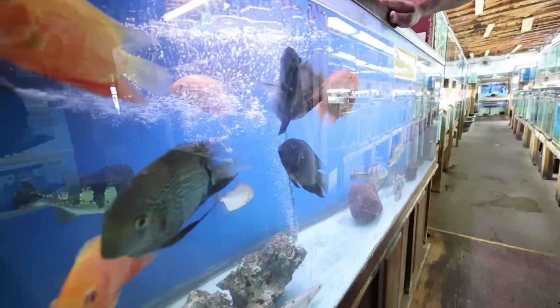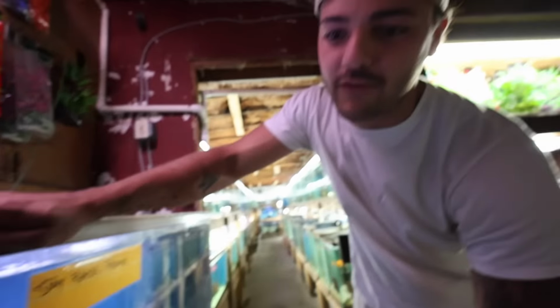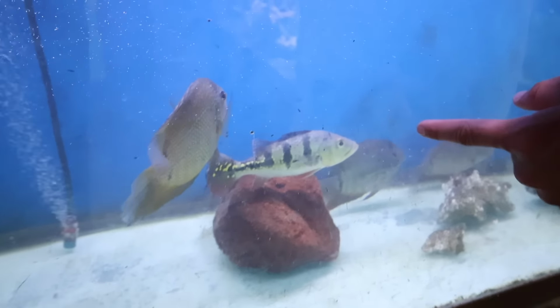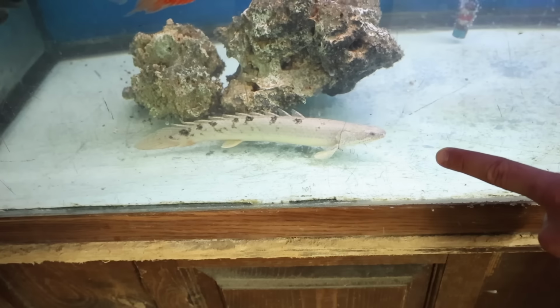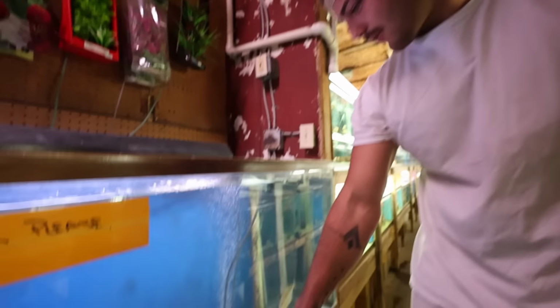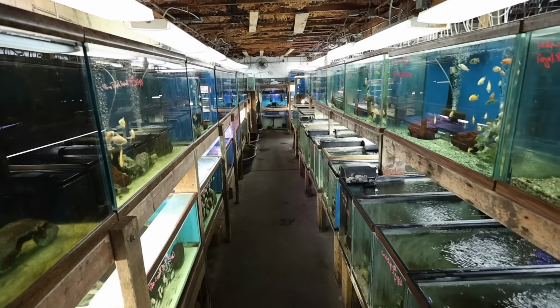These little cichlid things are sick. There's so many different species of cichlid, it's actually absurd. It's insane. Some peacocks. Got some little peacocks back there. Peacock here, peacock there. Got those in the Amazon? Baisha. A baisha. Oh, knife fish. Look at all these tanks, man. Holy smokes, this fish store is crazy.